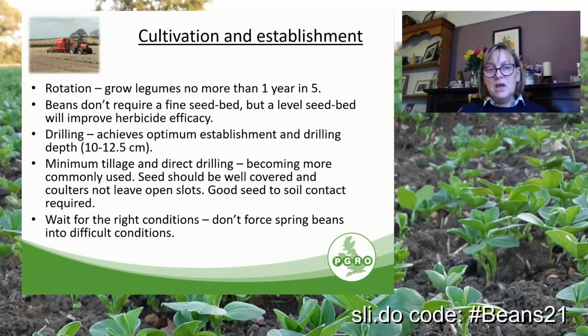We do emphasise this last point on this particular slide: wait for the right conditions. Don't force spring beans into difficult conditions. It just isn't worth it. The impact of that can be very great on establishment and yield. So if it's cold and wet, wait for as long as you can till the right conditions occur.